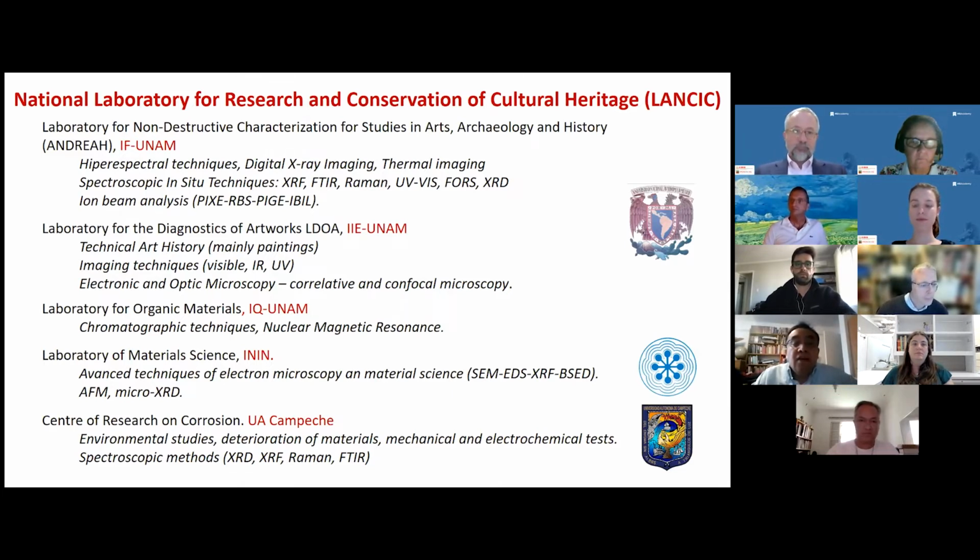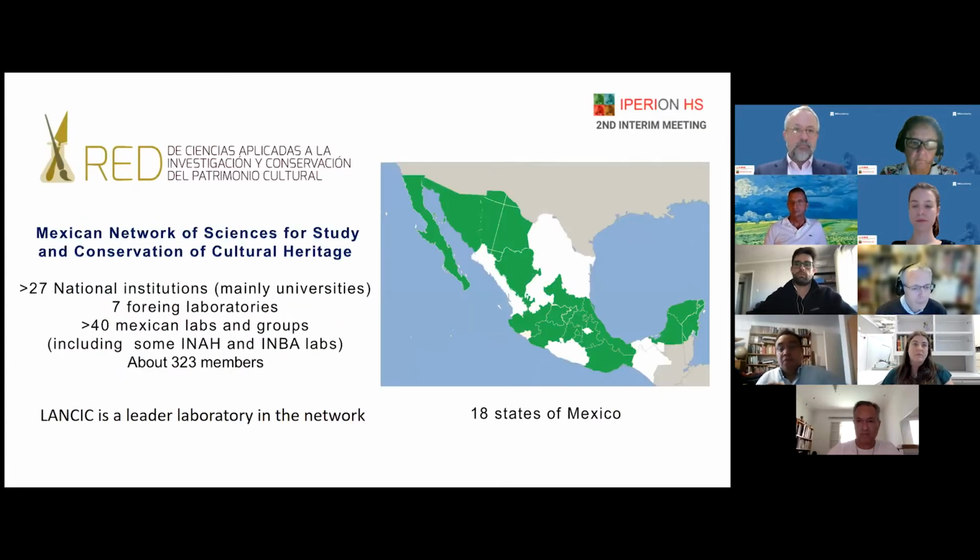So it's a very big group. It's about 40 people from the academic side and about 40 people from the students, mainly PhD students and master's degree. But also in Mexico, we have a national network of about 40 groups that are covering a large part of Mexico. You can consider that we are about Germany, France, and Spain together in the dimension of the country. So it's like being in a European research group because we are very, very big. And Lansik is the leader of this network as well.